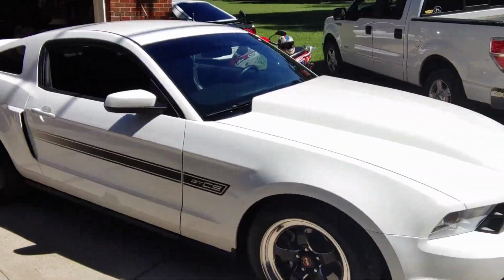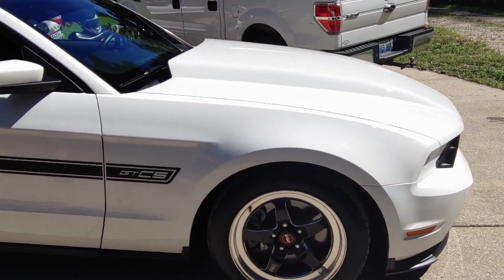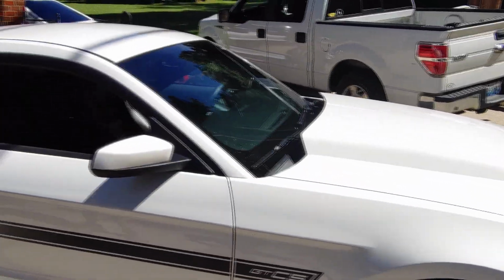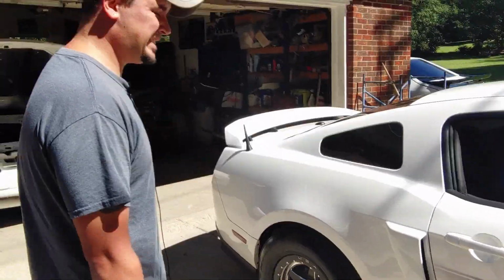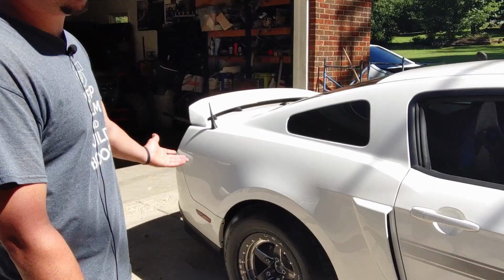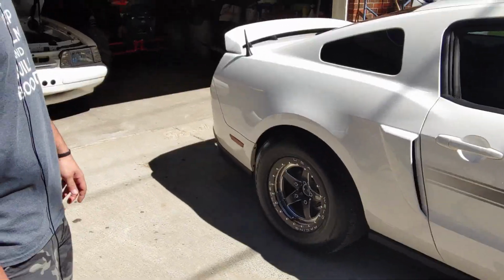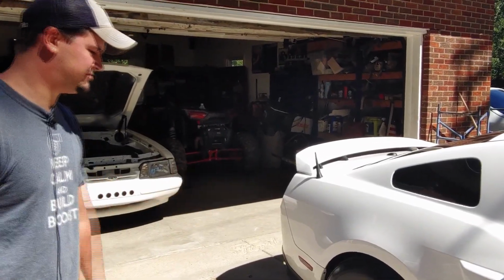Basically, just got a nice set of Weld wheels, stock brakes, put a fiberglass HO hood on it. It's a 2-inch Cobra Jet hood. Bead locks on the back. I get flak for that because they're bead locks on a stock Mustang, but they were on my Fox body and it had a disc brake rear end. It just so happened the backspacing was the same, so I just threw them on it, and I just sold them like 15 minutes ago.